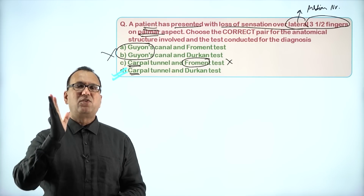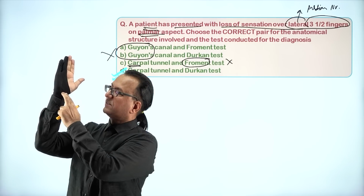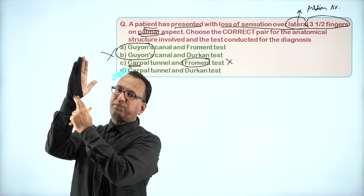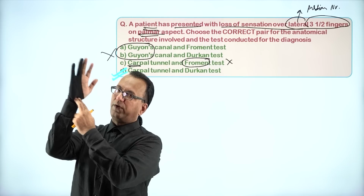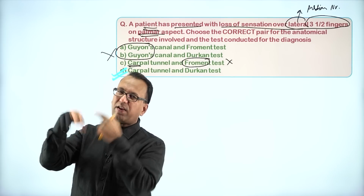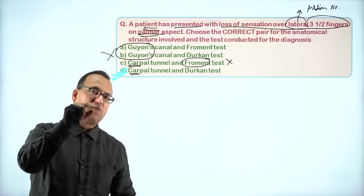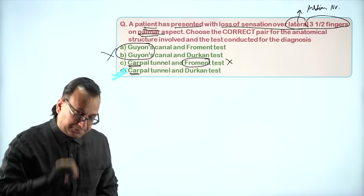What is the Durkan test? You do all those tests for your median nerve, Tinel sign also. You just have to compress the median nerve, proximal to the flexor retinaculum, and keep compressing it for 30 seconds. If the patient complains of a tingling sensation in the lateral 3.5 fingers, it goes in favor of something wrong with the median nerve. That is the Durkan test. It is a modification of the Tinel test as such. But anyhow, Durkan is for median, Froment is for ulnar. More details in the discussion coming up. Here the answer should be choice D.